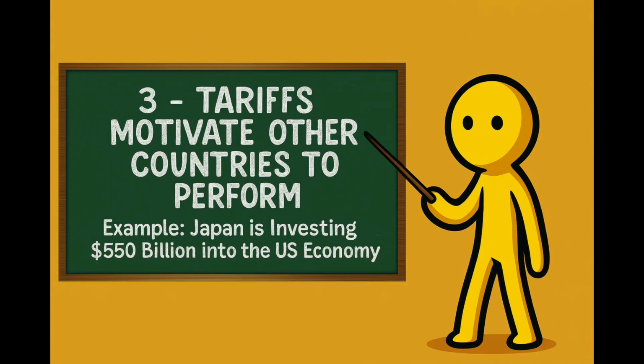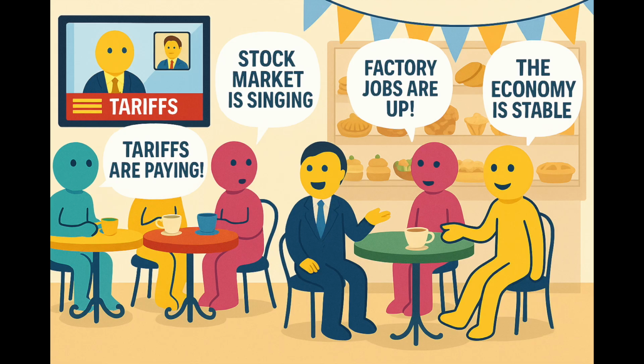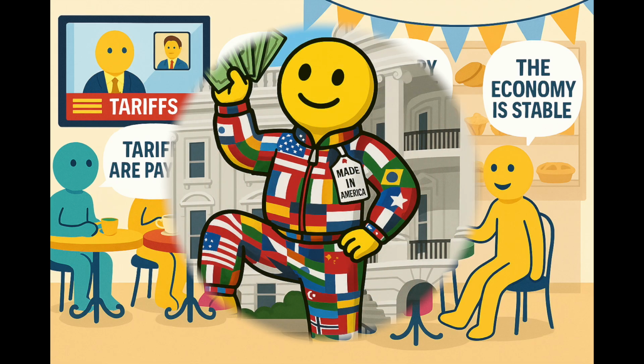And 3, tariffs make other countries perform, like a wise guy at a sit-down. Those foreign countries don't get dessert till they play by the rules of fair trade. In the right hands, tariffs ain't just a wall. They're a lever, a tool to promote fair and free trade, not a one-way street where a country always gets shortchanged.